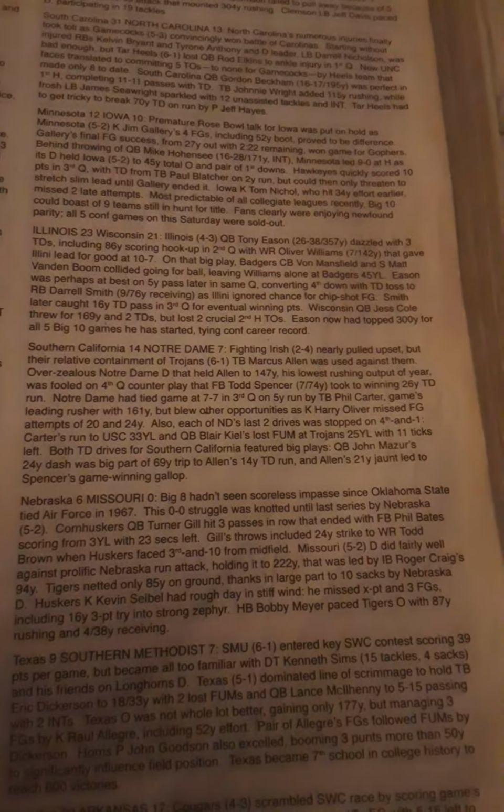The number 15 team in the country beat number 19 Missouri 6-0. The Big 8 hadn't even seen a scoreless impasse since Oklahoma State tied Air Force in 1967. This scoreless struggle was knotted until the last series by Nebraska, once quarterback Turner Gill hit 3 passes in a row that ended with fullback Phil Bates scoring from the 3-yard line with 23 seconds left.